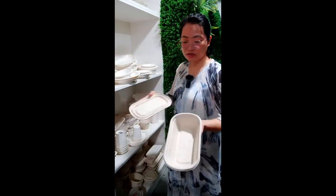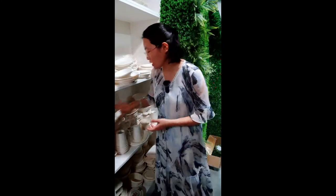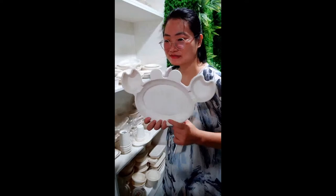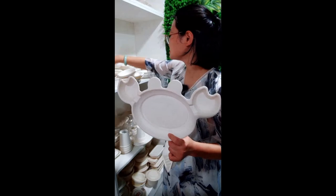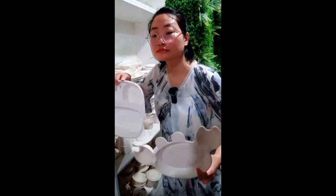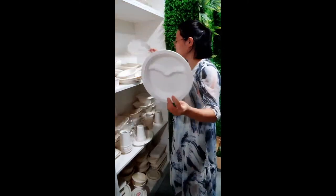This one is the rectangle takeaway paper bowl with the lids. We also have the tray. The takeaway trays, we also have different sizes. This one is like a square. This one is so cute. And we also have this tray. Okay. We also have the round tray size.